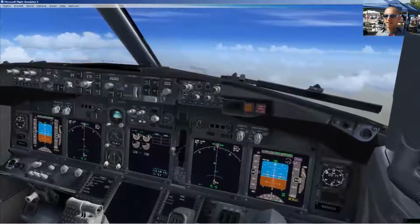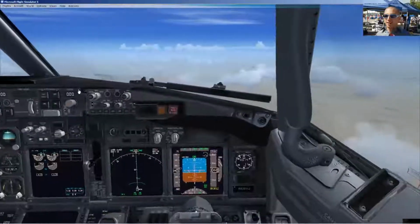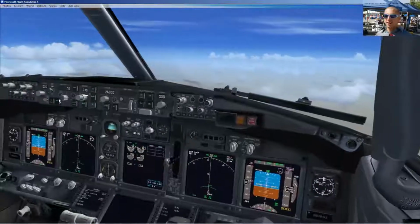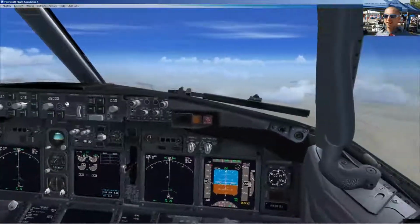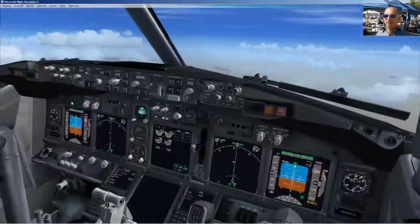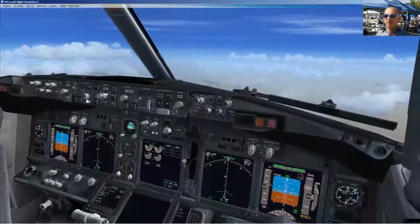All right, let's go ahead and go 0.70 on the Mach number. Wait for her to climb to the cruise altitude first, or else the nose is going to keep coming down. All right, there we go, 0.70.